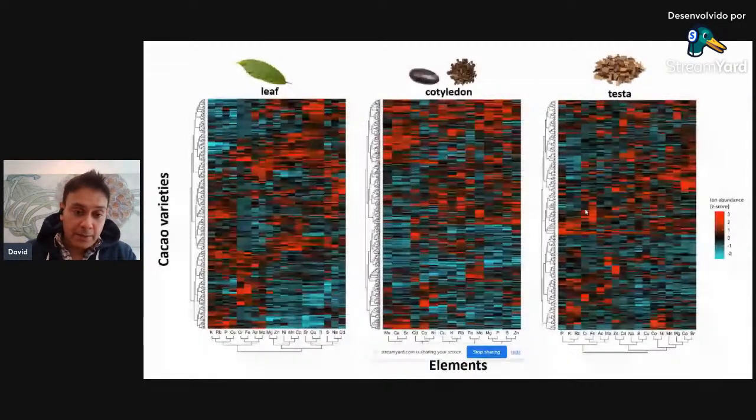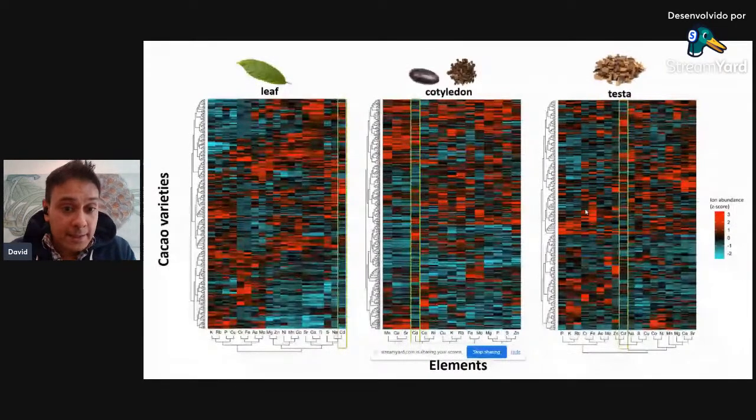In particular, for cadmium, we did detect some varieties that had very high levels of cadmium and those with very low levels of cadmium. So we saw natural variation existing, and we saw this in the leaf, cotyledon, and testa.